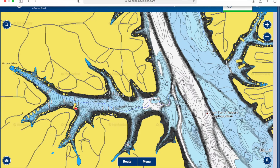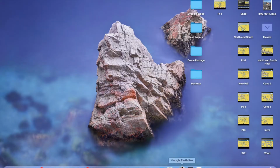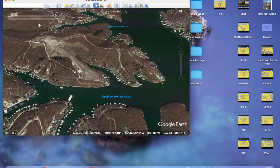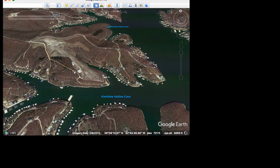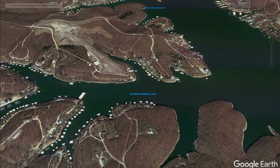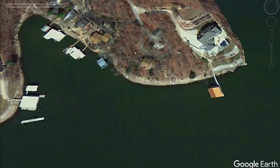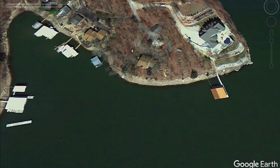Another thing I want to talk about while I'm thinking about it is using Google Earth to your advantage. This is the same pocket that we were just looking at, and you can use Google Earth. You have to download this version. It's free, but you can click this little clock up here and go back in time. This imagery is from March of 2012. So you can zoom in here and you can see the rock changes. You can see things like that.